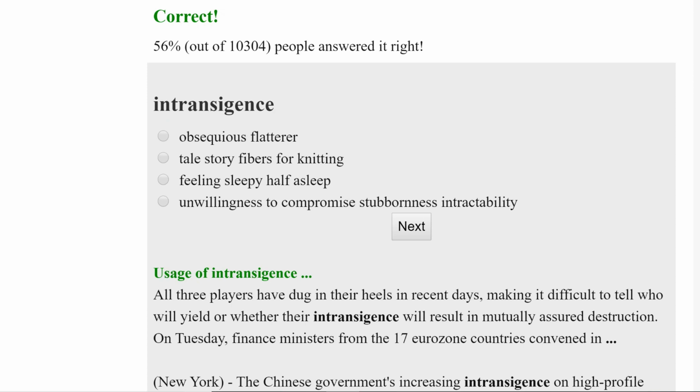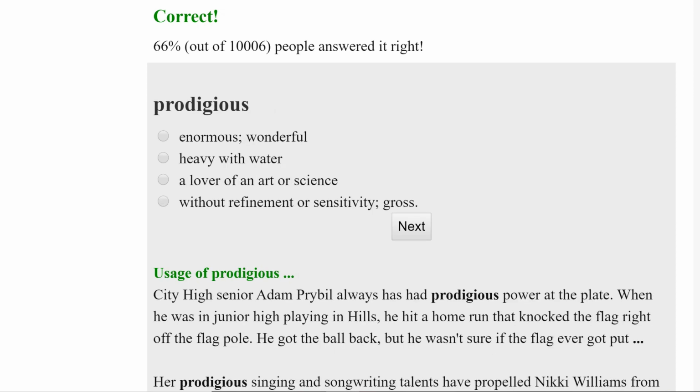Intransigence, we've done before. Do you remember what it is? Unwillingness to compromise. Not willing to transport yourself. Intransigence. Prodigious. You create loads of stuff. It's enormous. It's prodigious. Just check the other definitions. A lover of art or science, no. Without refinement, gross, no. Prodigious normally means just huge in quantity, a prodigious amount of talent.